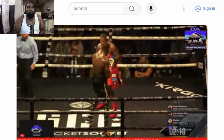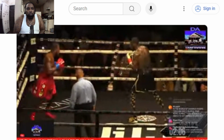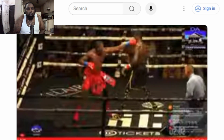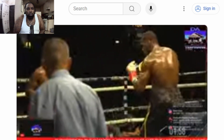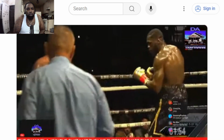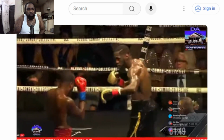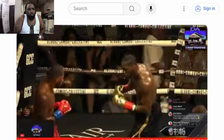Wilder kind of paws at him with the left, and that right hand backs Herndon up. I think Wilder's getting closer and closer, Gabe. And I like when Wilder's throwing that right hand on balance and he's not diving in. There's that check left hook again. The left hook did some damage in the last round, caught Herndon on the chin.